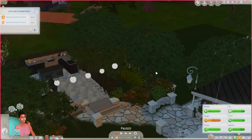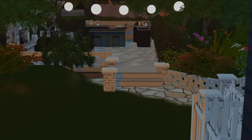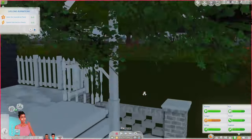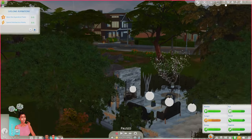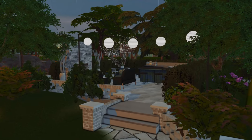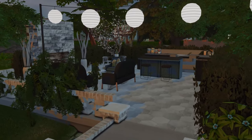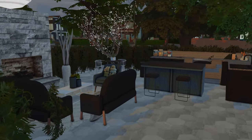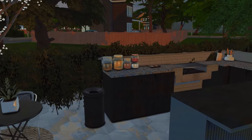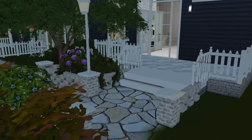So this is the new backyard, and I love it. It looks a lot better, and it's a lot more for what I'm going for. So let me give you guys a really good view. Okay, so this is the backyard. And I'm actually gonna lift the page up. And this is like a little seating area that I love so much. It's like a little chill spot, and it's super cute. It's super adorable and just relaxed. And they can come over here and grill and all that good stuff. So that's coming right outside.